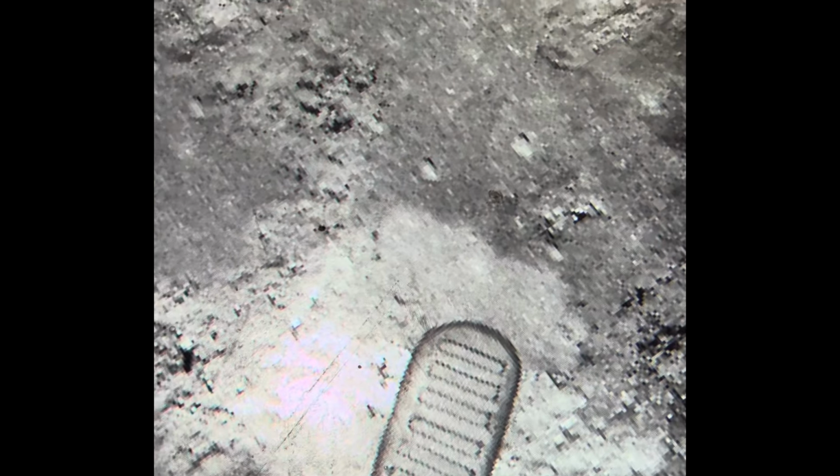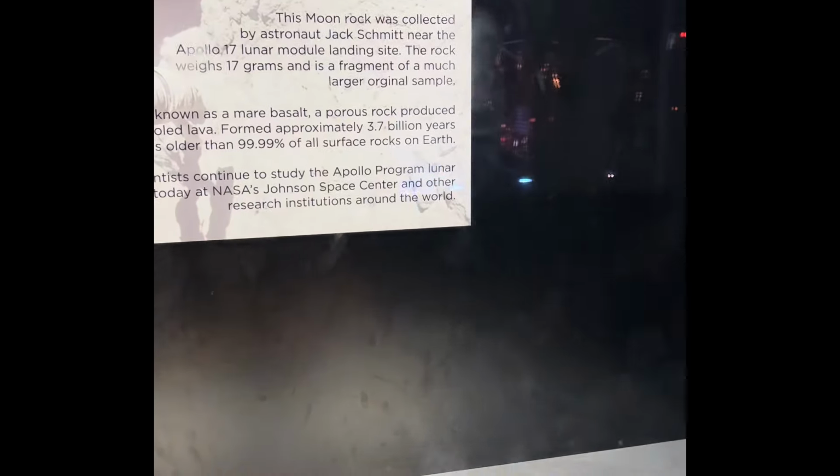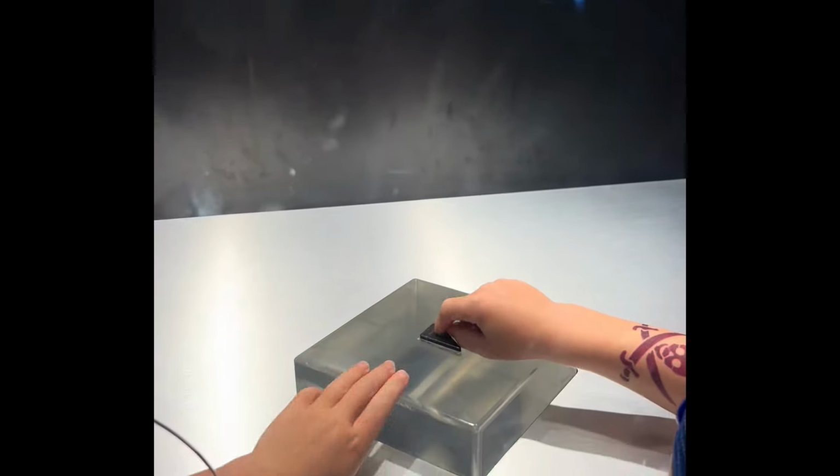You can leave your footprint on the moon. Did you see this? Oh yeah. Mommy, that's like metal. That looks like metal. So this is the piece of moon rock that we were told to go and touch. I'm touching it first.